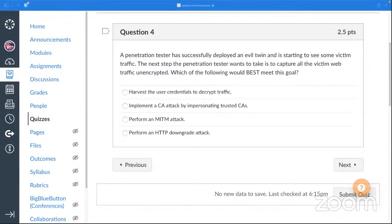Well, we're talking about web traffic. So this is HTTPS traffic. Again, stay within the question itself, within the scenario of the question. Don't begin extrapolating more information out of this. Don't add more to the world.